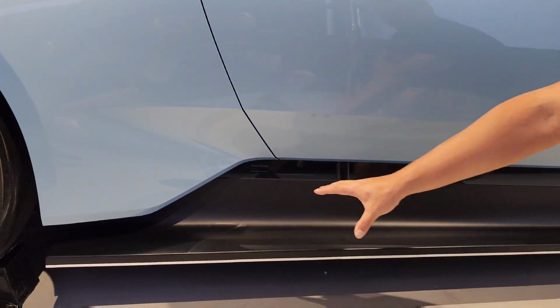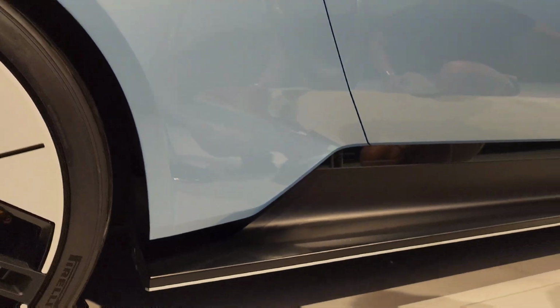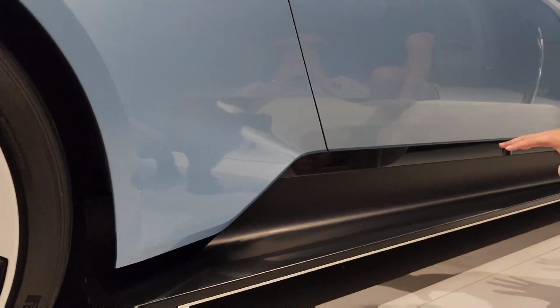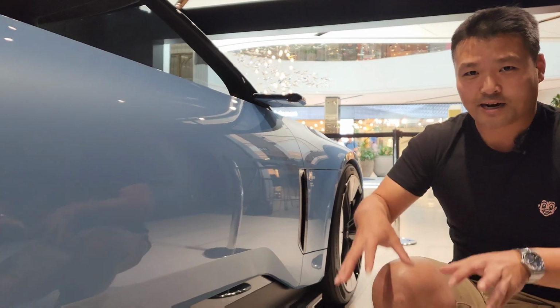And then once again, we have this big side skirt, which flows through from the same design element as the front lip. It's really big, it's really pronounced, so there must be a lot of aero that goes on in this car to try and hold it down on the ground.